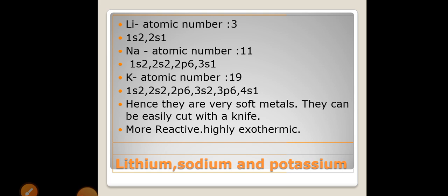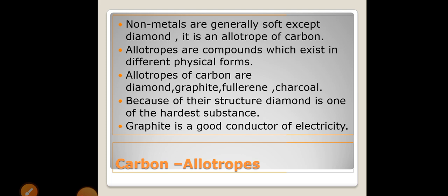So that is why sodium or lithium or potassium is stored under kerosene and not under water. So these are some of the exceptions wherein these three elements become soft metals. Now, next, one more exception would be with carbon.